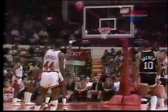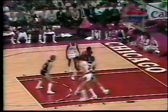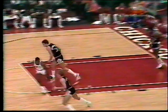Spurs have really helped themselves from the foul line, and the Bulls are going to need a good quarter from the foul line to stay right in there. In the first half, there was 16 out of 17. Yeah. The opening free throw missed by Gilmore, and then a rush. Woolridge now has 15. And the Bulls pull it back within three again.